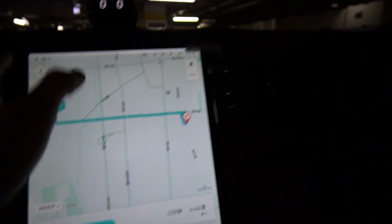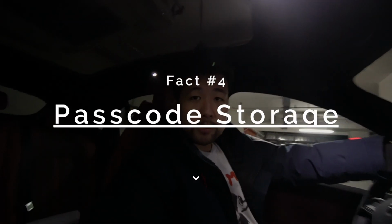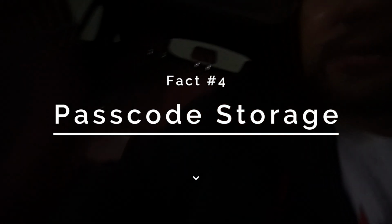So that's pretty awesome. Interesting fact number 4 is that this storage cabinet over here, that you can open up, you can actually make it passcode locked, so that if you're giving the car to someone else, they can't open it.